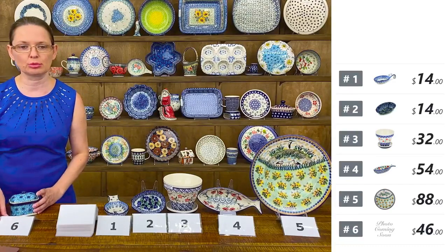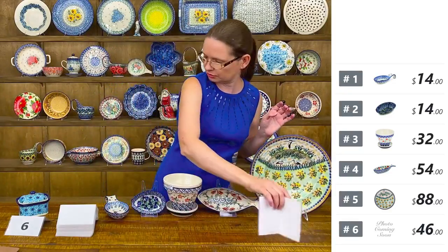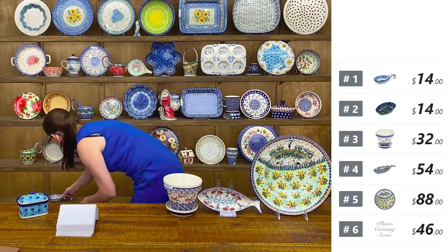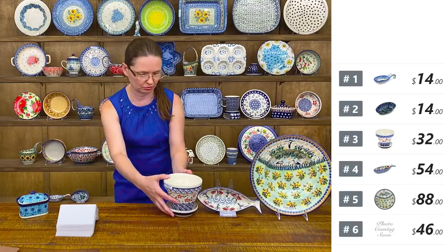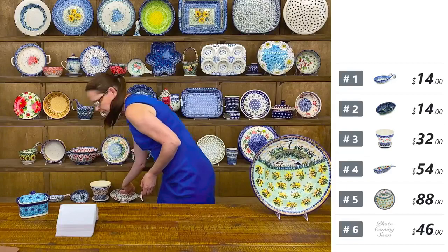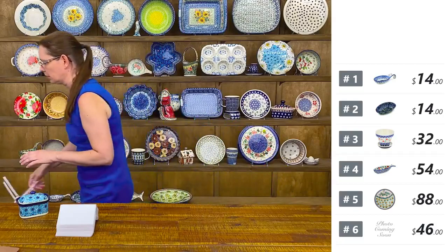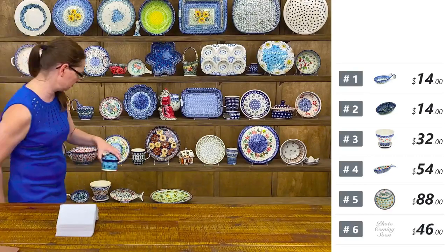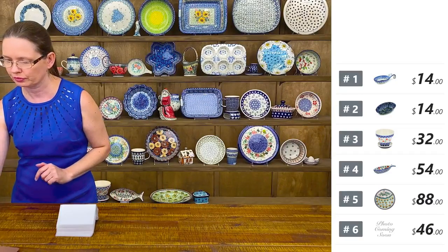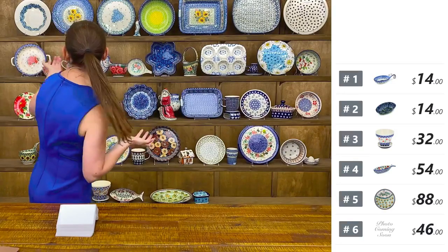And I'm going to clean the table. Okay. What is next? Let's start on the top, I think.